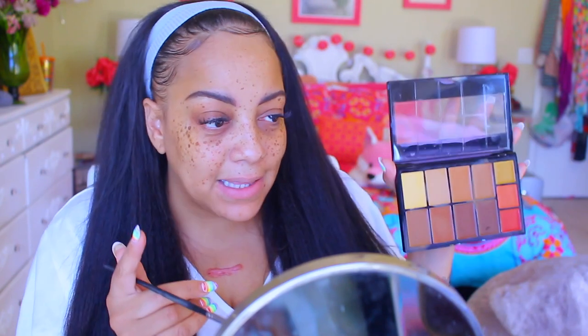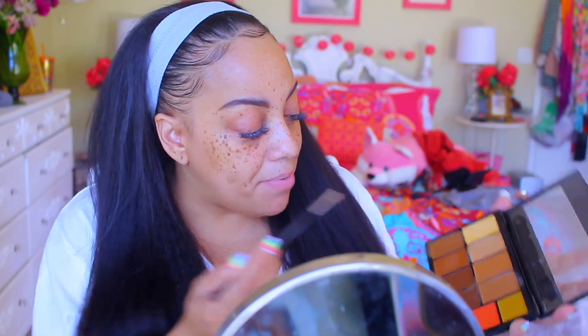This is the new Kiss contouring palette in the color medium dark. So I'm gonna just use this. I used this yesterday. This is the cream contour. I can't do highlights with it because it's not light enough, but I could do my brows and a little bit of contouring or whatever. But yeah, if I'm trying to do highlighting, girls, it's not working.